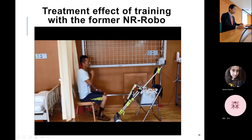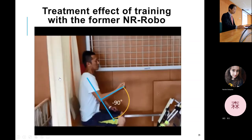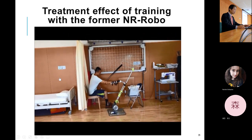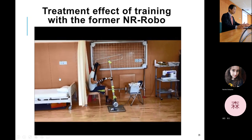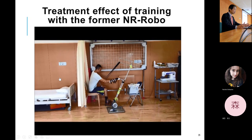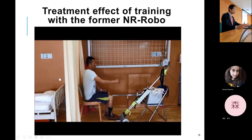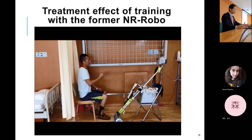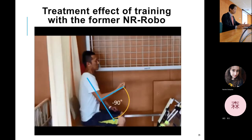And this video also shows the treatment effect of treatment with the neuro rehabilitation robot. This patient is forgetting how to use and move the paralyzed upper limb. He cannot extend the elbow joint fully, but he can extend the elbow joint fully when his forearm is attached to the robot. He cannot extend the elbow fully before the training, but he can extend the elbow joint fully when his forearm is attached on the robot.